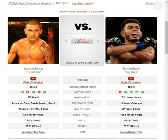So, breaking down the striking of these two. For Royval, he's a southpaw. He's very unorthodox. He's got a weird rhythm. It'd be very difficult to hold pads for this guy, in my opinion. He's very unorthodox with his combinations, what he's about to throw, just his movements, his angles. Interesting to watch. Very unorthodox though.